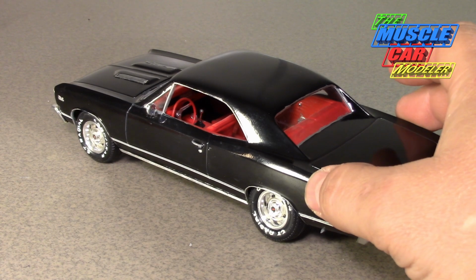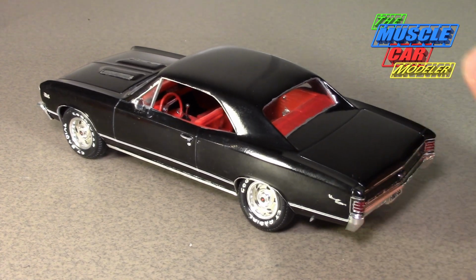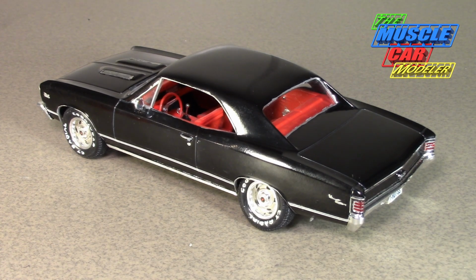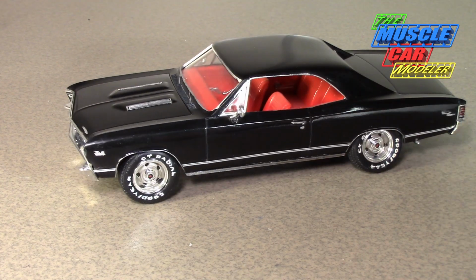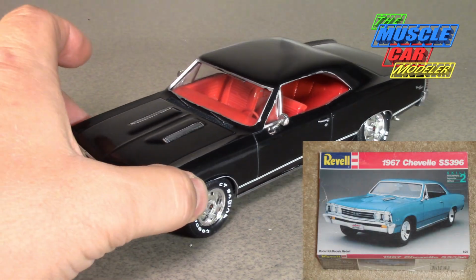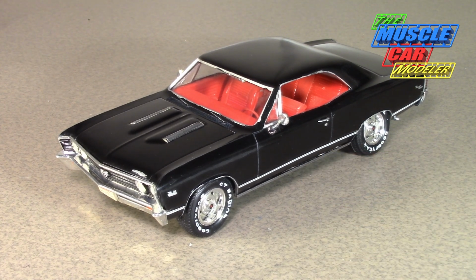But when it comes to this build here, which has a lot of personal history with me, this is the Revell version right here, and it is the 67 SS 396 car. But it was when it first came out. I was in high school in 1989, 1990 when this kit came out, and not just the Revell version, but the AMT came out with the same exact car at the same time, literally months apart.